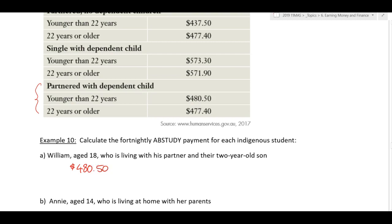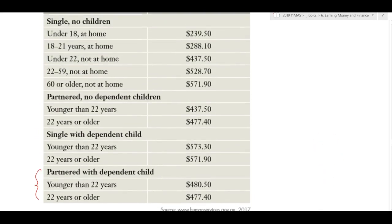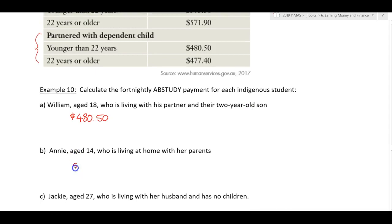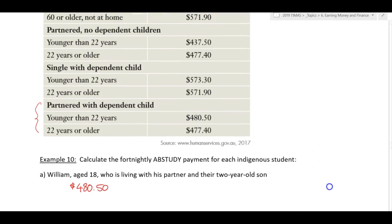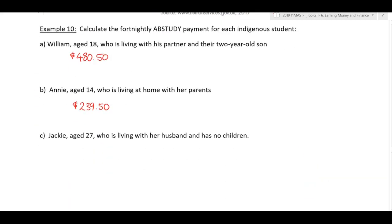$480.50 for William. Now, Annie is 14, living at home with her parents. Let's have a look here. Under 18, at home. This one here, $239.50. And finally here, Jackie, 27, living with her husband, no children. So we are partnered, no dependent children. We're in this category here. We're over 22, so $477.40.